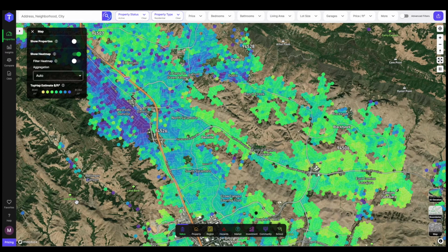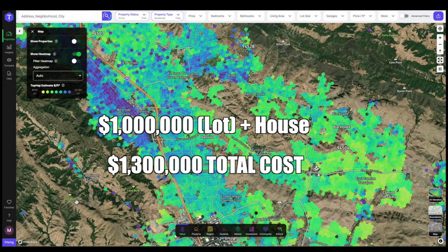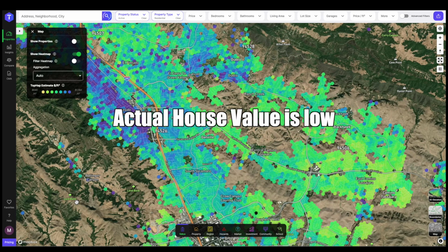So for instance, if you have a lot that's worth $1 million and the property is selling for $1.3 million, you know the house is only actually worth about $300,000 because the lot takes up $1 million of the price. So you don't get very much value, living value, when you do that.